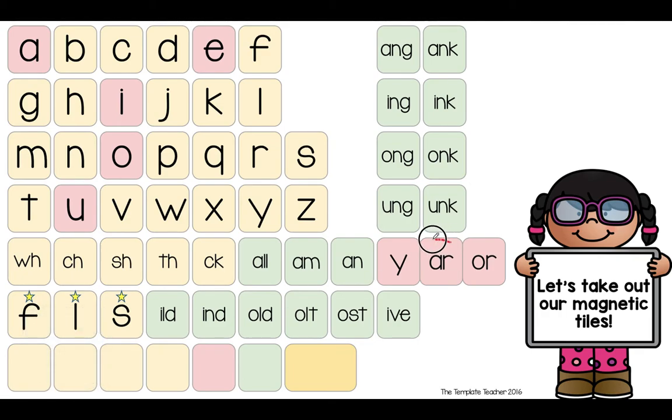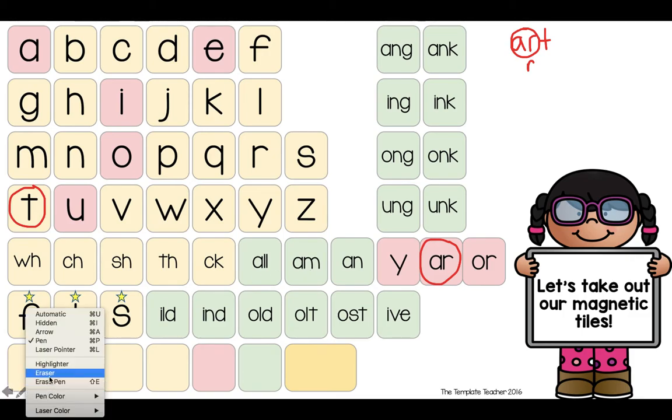If you wrote AR followed by a T, you would be correct. ART spells art. Very nice. Are you noticing something in this word? Do you notice that it also has an R-controlled syllable? Let's circle it and mark it.